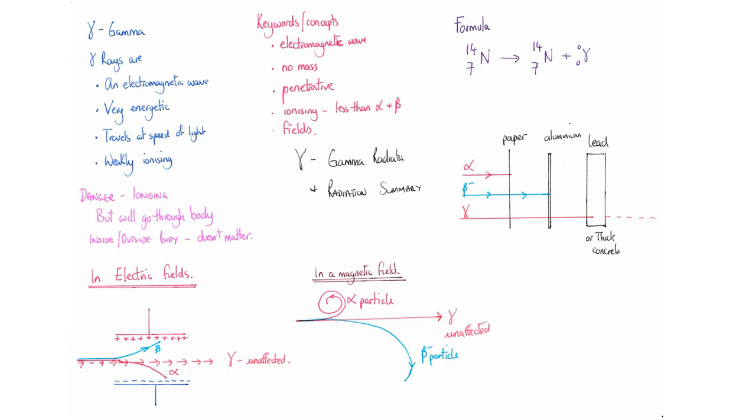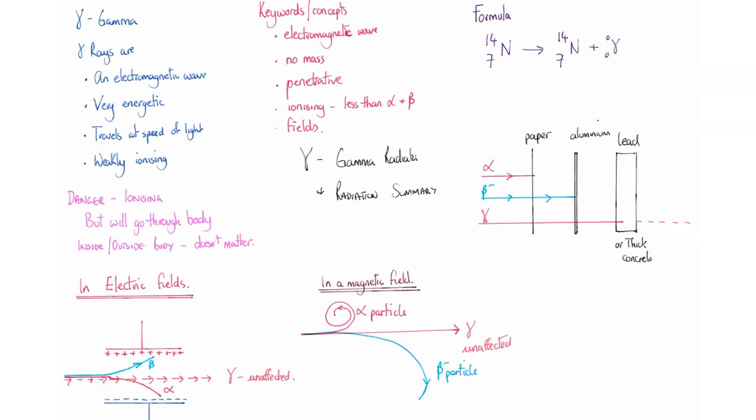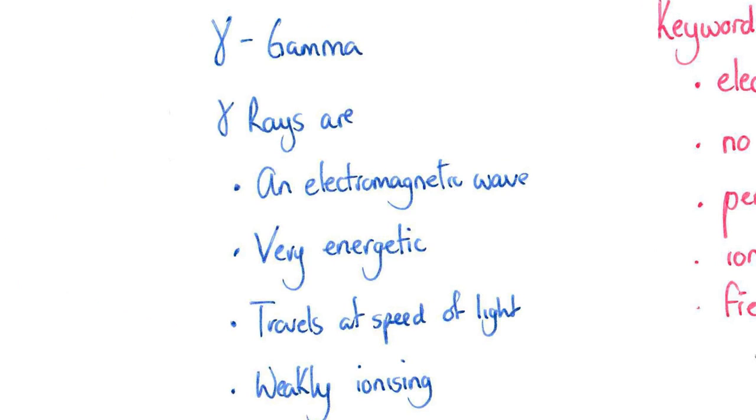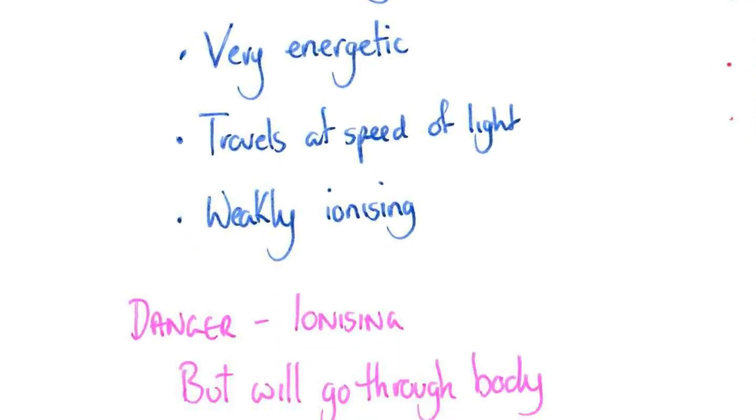Okay, gamma radiation and a radiation summary. Gamma radiation is actually quite an easy one to understand. It doesn't do much really. So gamma rays are an electromagnetic wave. They're the same family as radio waves, microwaves, visible light, infrared, ultraviolet, X-rays and gamma rays. They're very energetic, they travel at the speed of light, and they're weakly ionizing.